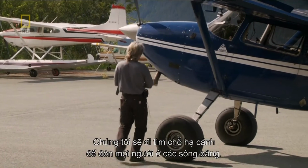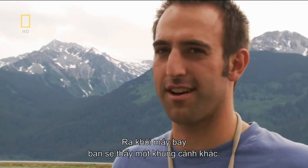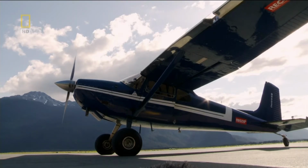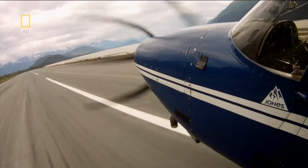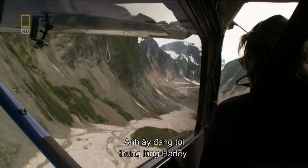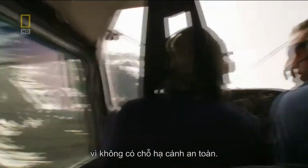We're gonna go look for landing zones that maybe I could take people at the bases of glaciers. Get out of the airplane and you could look up, and you're in a really cool place. I'm really looking to establish some places that are new. He's heading into a valley locally known as the Harley, an area pilots rarely navigate because there's no safe place to land.